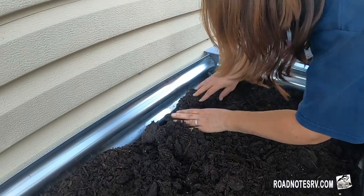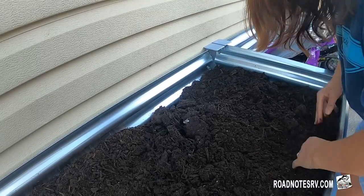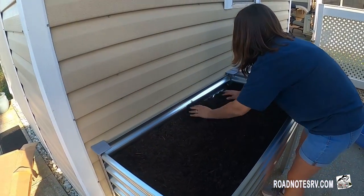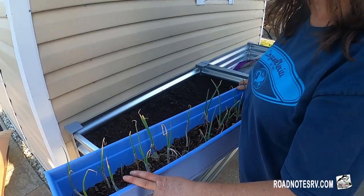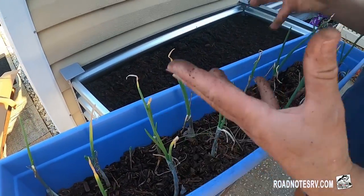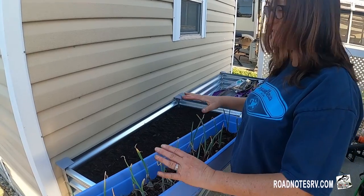And I might need to add a little bit more in these corners, but the cardboard will eventually dissolve, and it gives it a little bit of food as it goes. So this is a good height to start. I started these 2 weeks ago. They are Texas onions, and you can buy these at Lowe's. I don't know if you could buy them at Home Depot, but we found these at Lowe's, and they come in this huge container, and they are easy keepers.